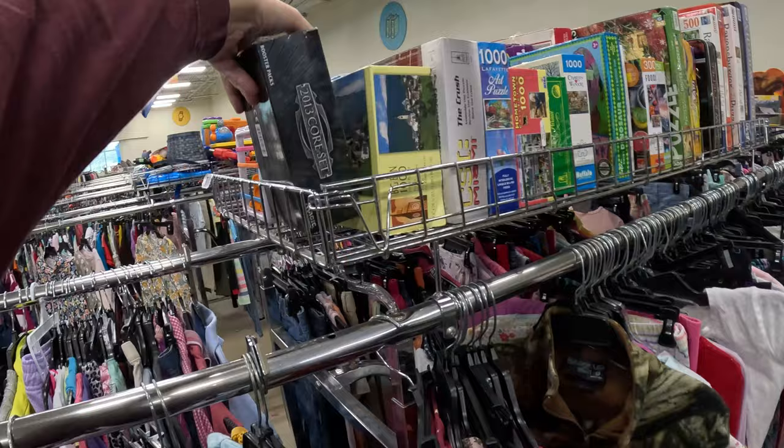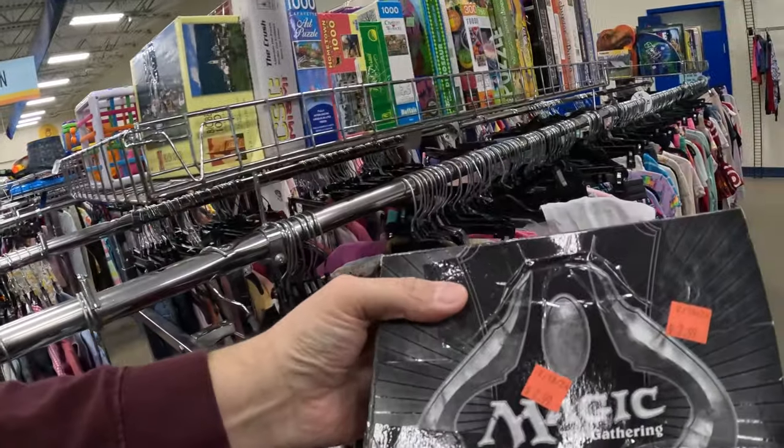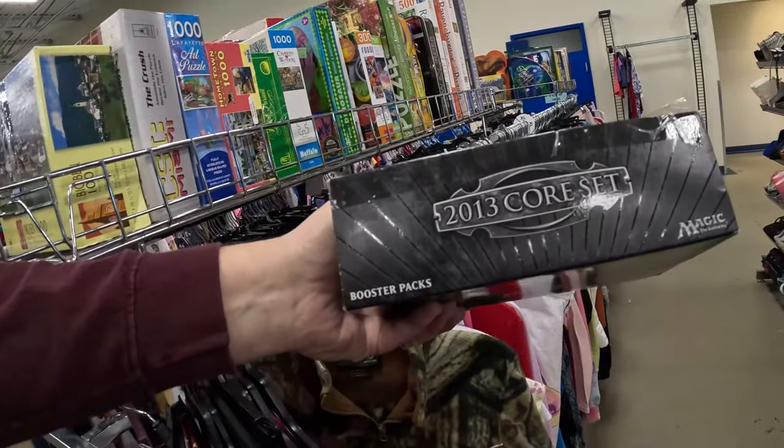I know I left you guys kind of hanging last week. If you weren't here, I bought a box of Magic: The Gathering cards for $3 at a thrift store and kind of hinted that I'd found something really good. Well, honestly, I didn't really find anything worth selling on eBay, but I did find two cards that I thought were pretty interesting.